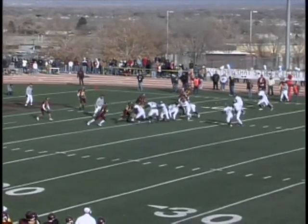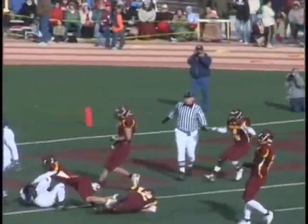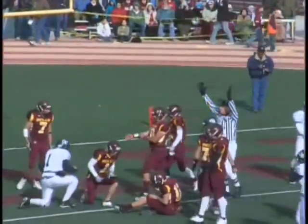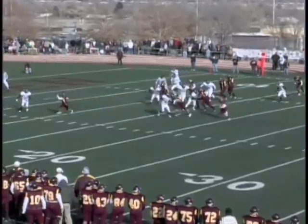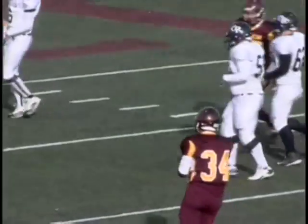Right formation this time for the Rockets. Here comes Vega, left side. He's at the five, inside the five. This way for the call. Touchdown, Roswell Goddard. 7 minutes and 20 seconds. Here comes Rob on the left side. And that's Barba. Touchdown, Belen Eagles.